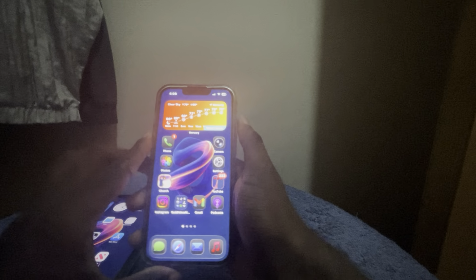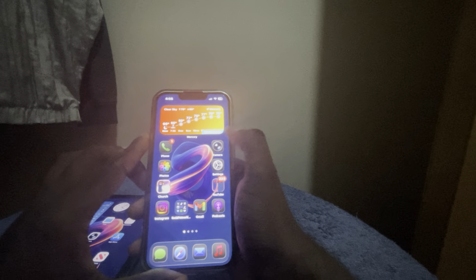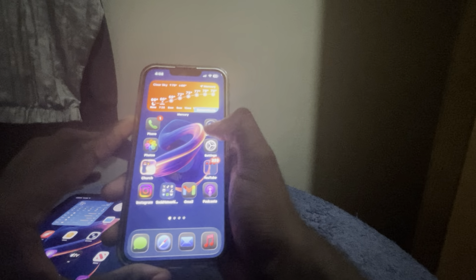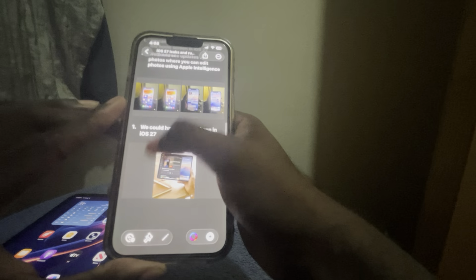And the first feature has to do with a Siri app. That's something that I would like to see in iOS 27. And not only that, I would like to see it come to all iPhones. Now, honestly, Apple is improving Siri with Apple Intelligence, and I would love to see a Siri app.